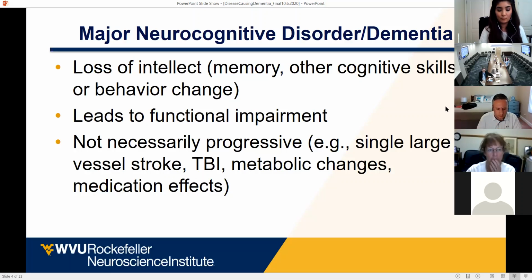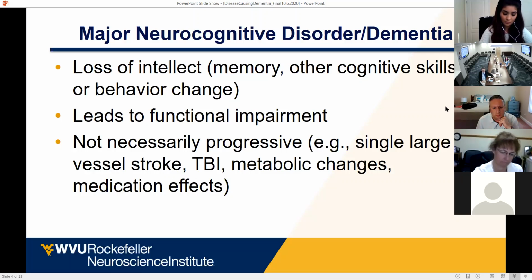So you have to have intellect or behavior that changes over time, that gets worse, and it has to lead to some impairment in your life and functioning. If you're a student and you are no longer able to attend school, that would be functional impairment. If you're working and no longer able to maintain your job, that's functional impairment. Or if you're retired but can't get the things done you need to do at home, such as remember to take your medicine, or pay the bills on time, or cook safely, those can all be things that indicate functional impairment. So it's not a major neurocognitive disorder or dementia unless you have some impairment with your functional ability.